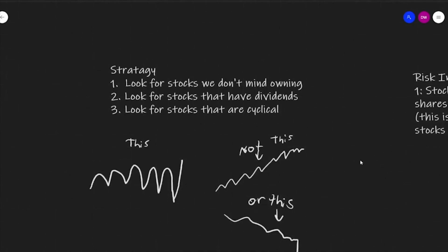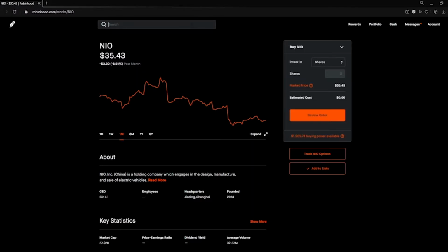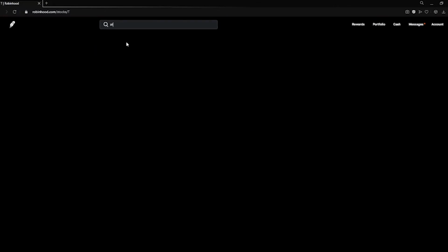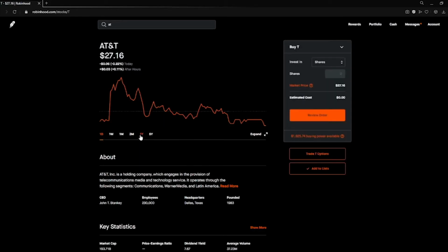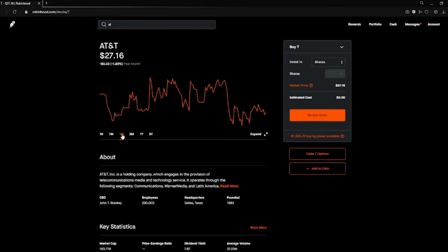And people often assume that you want to buy companies that are like this or this, but you really want to buy things that are going sideways. Let me show you what that looks like. So we come over here, and let's say, for example, we would choose AT&T, the most sideways stock you could ever buy, ever. Look at the 1-year chart. Look at the 1 month chart. This is what it looks like. It's real choppy. This is kind of something that we would probably use on this strategy.